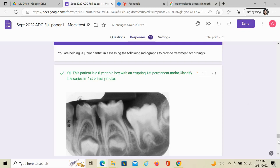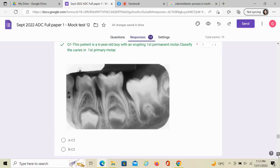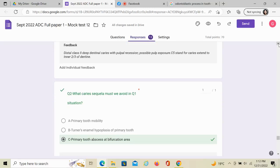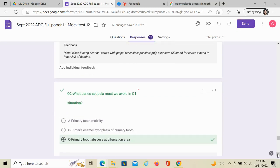After you open that chart, now see the picture. In this picture, this is almost involving the pulp, and this is just a bit away from the pulp. A thin layer of dentine is still visible here. The caries is practically inside the pulp. So in the first primary molar, according to the picture that you see, this is grade 5. Understood? What caries sequela must we be avoiding in this situation, in question 1's situation? See, what caries sequela must we avoid?